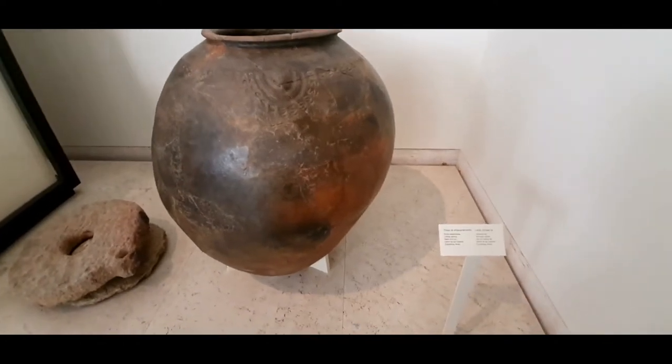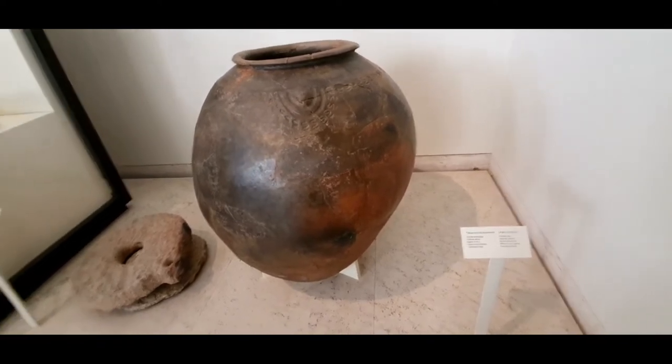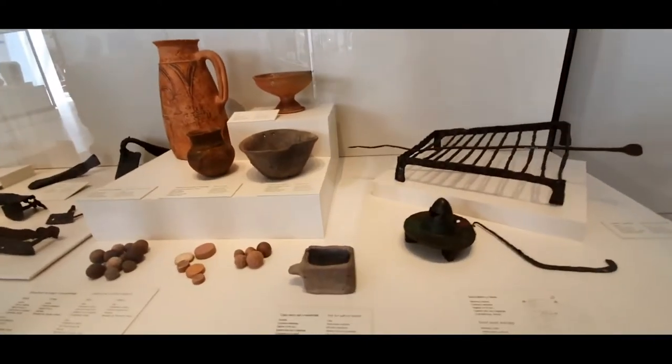And this is the large storage jar, stamped clay, ayan, so 4th and 3rd century BC. Yung domestic space nila, ang dami guys, grabe.